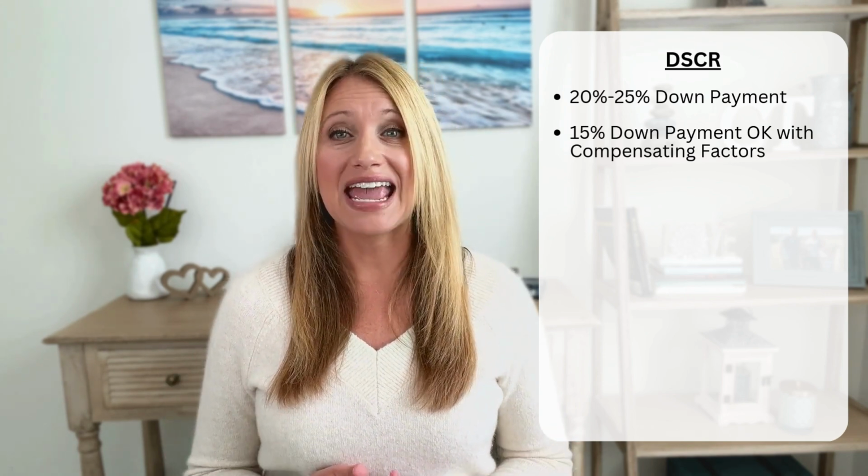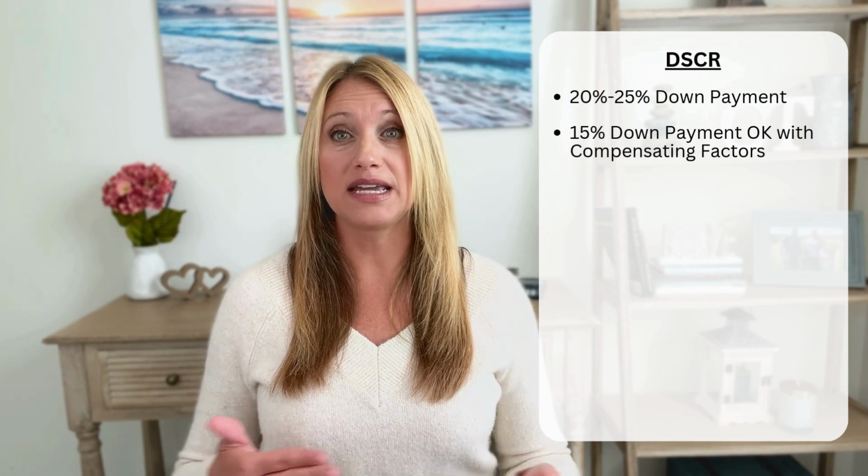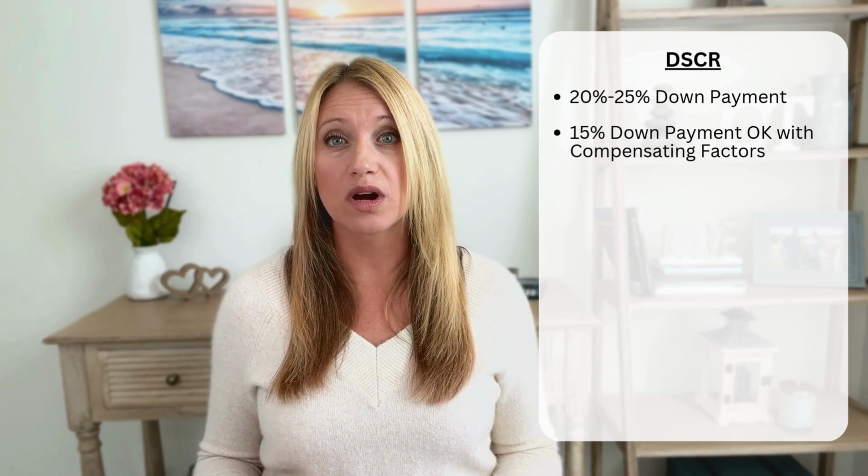You'll also need a decent credit score. For most DSCR loans, a minimum credit score of 640 to 680 is required. But the better your credit, the better terms you're likely to get. That's just how it goes with any loan. If your credit score is above 700, you're in a much stronger position to get more favorable terms than if it's below 700. Other requirements are cash reserves. Most lenders will want to see that you have anywhere from 3 to 12 months' worth of mortgage payments set aside.